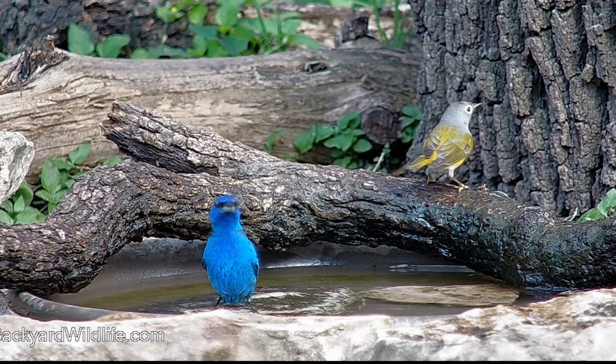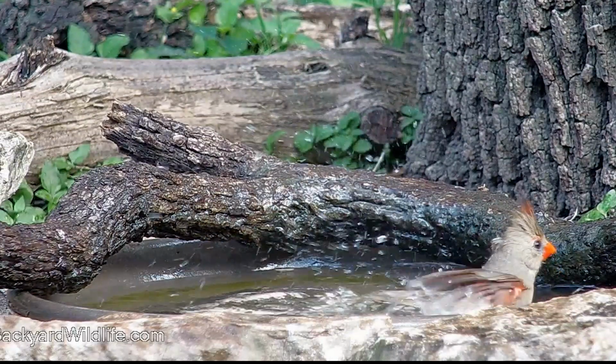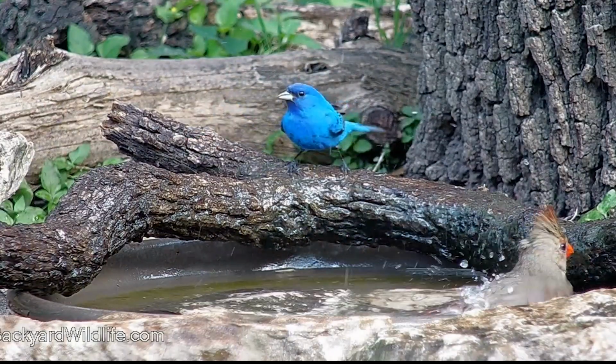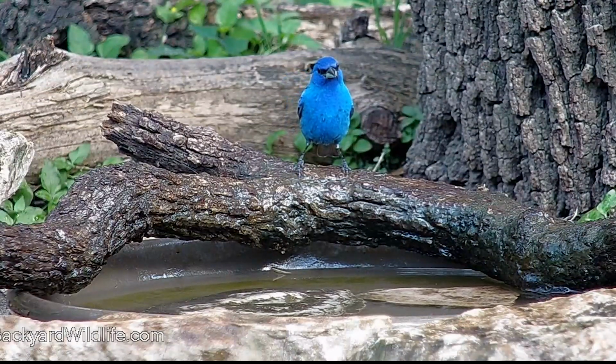I believe the distinctive marking on the Nashville warbler there was that white ring around its eye that sets it apart from some of the other species. It's very bright white, easy to see, and kind of gives them a big-eyed appearance.